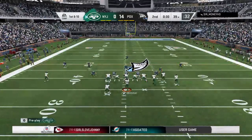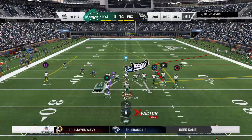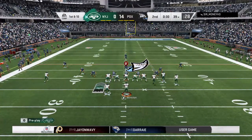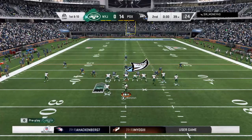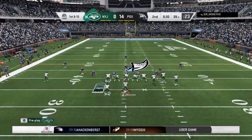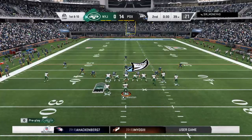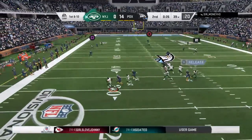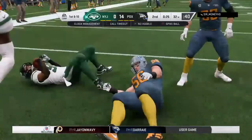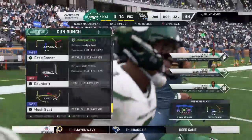So from the 39 now, they'll come up on a 1st and 10. Check pass. Check pass. Watch the eye. Check 9. Check 9. Flip. From the shotgun, it's Winston, dancing to his left, and he can't find a receiver, and he's brought down.